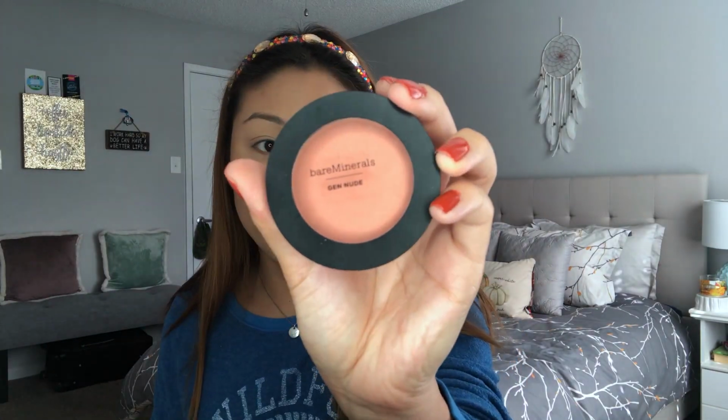For blush, I'm going to go in with the BareMinerals GenNude blush in the shade That Peach though. This is a blush that I feel is so tried and true for me. It's one that I can just always use and always get a flawless effect every time because it's a cream. It feels very creamy when you put your finger into it, but it is such a beautiful formula that when you apply it, it gives you such a buildable, nice rosiness. It's just so beautiful, and it doesn't look harsh.